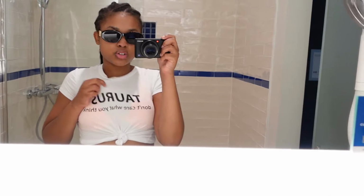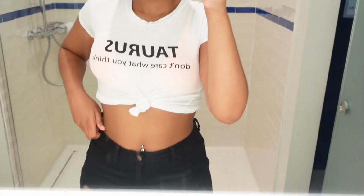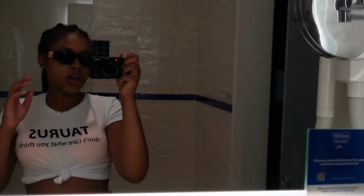But I want to show you guys my fit. Thank God, I'm so excited about this shirt. I love my little tourist shirt. It's just this "tourist don't care what you think." And I just have an orange bathing suit on. This shirt is from Windsor, and this bathing suit is from Shein. And then I just have black shorts on from Fashion Nova. But you guys are gonna see the bathing suit better when I am actually at the beach.